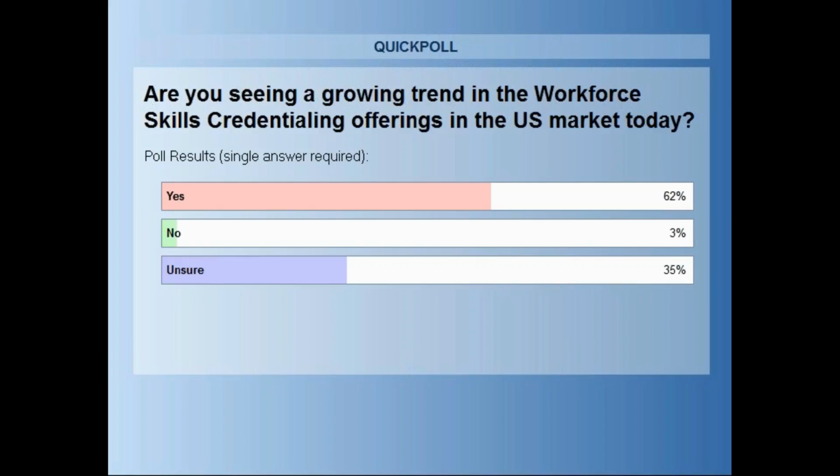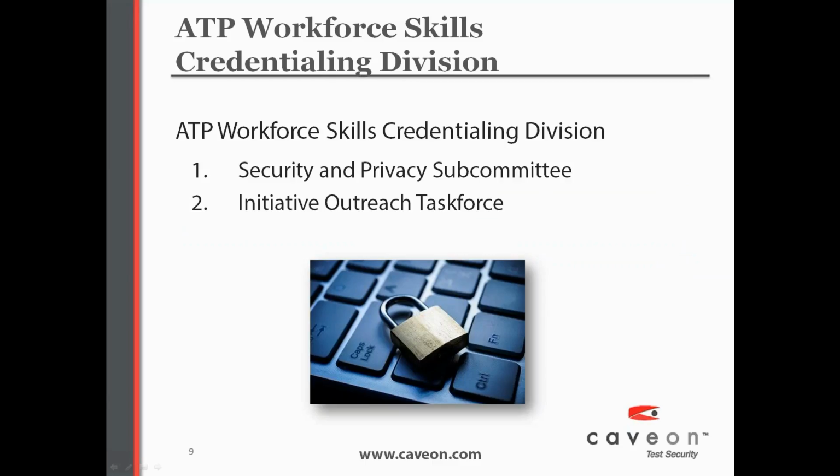the Association of Test Publishers Board of Directors, and they were seeing a growing trend in the workforce skills credentialing offerings in the marketplace, and that is why they started the newest division within ATP, which is the ATP Workforce Skills Credentialing Division. So if we go back to that slide deck, one of the things that the division has done has been to organize around some subcommittees.